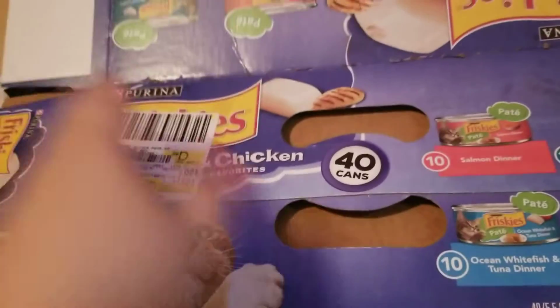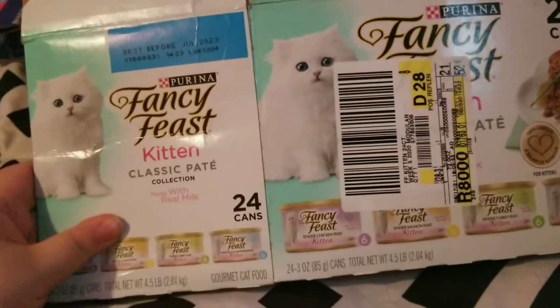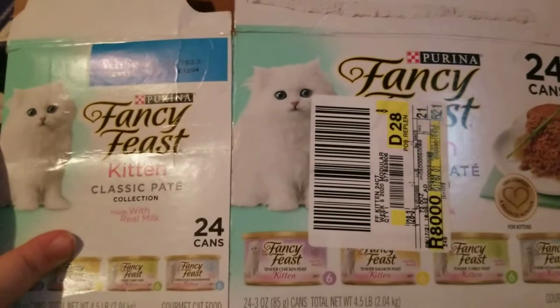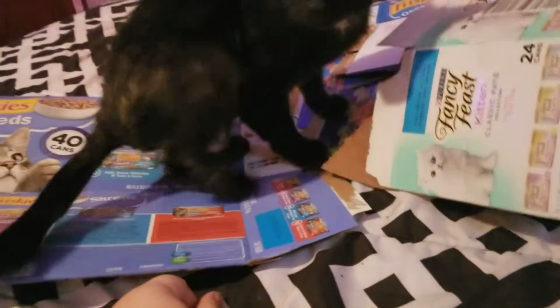They went through another 40 can of the seafood and chicken, and that was all pate. The kittens went through another Fancy Feast classic pate with real milk. This one's the 24 can. And my other cat is on the other one, but that is the 40 can shreds of the Fancy Feast.